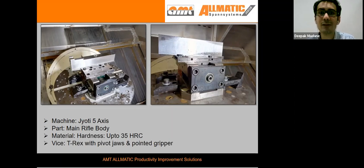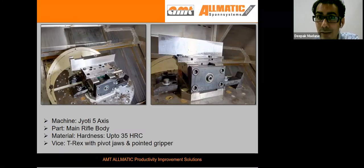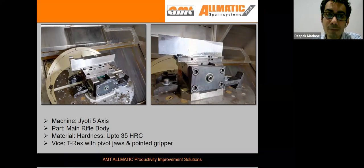When we went there and saw their pain area, we gave them a solution where they now machine these rifle bodies of our NSAS 5.56 mm machine guns, the body of these machine guns, in just 2 setups. And the rejection rate has decreased drastically. There are now no rejections when it comes to machining, and it is being done in 2 setups. So the profitability has increased, the production has increased, and now the Indian Army is very happy, as they are manufacturing more and more rifles in a lesser amount of time.